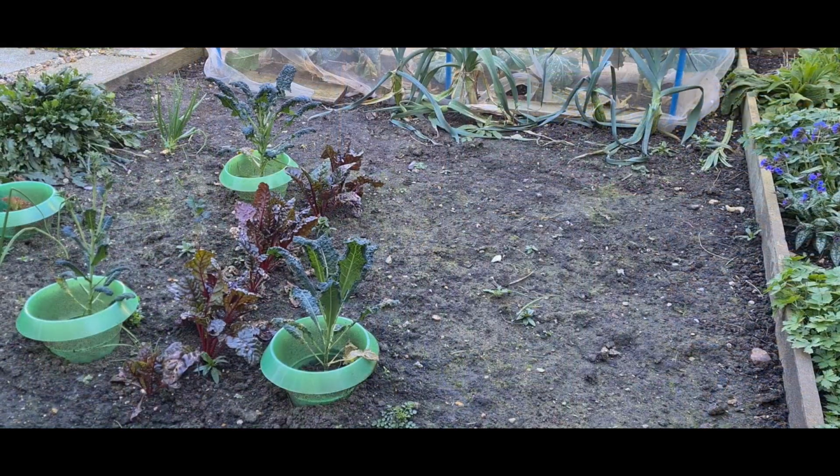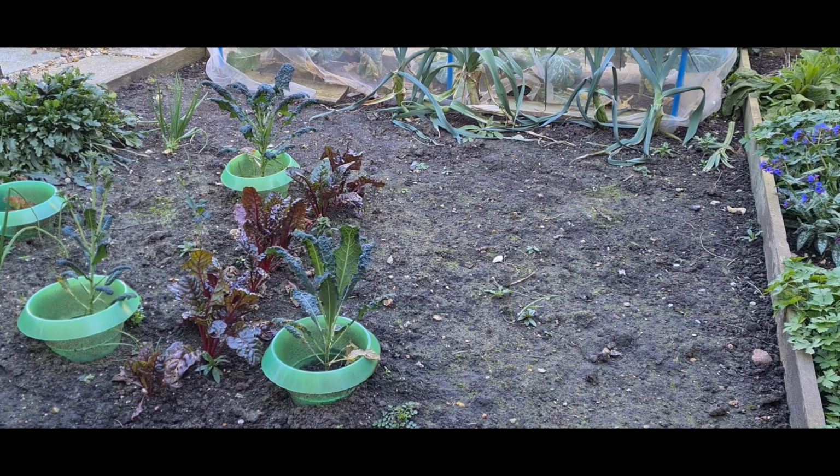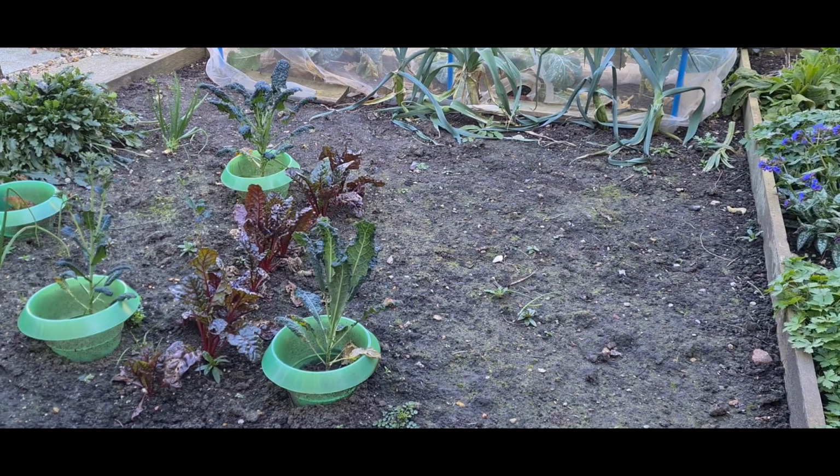This is the last I'm going to do today. This I'm just going to hoe. I might be able to stand on some of it to pull up some weeds, but it shouldn't take too long, and then that'll be the whole garden weeded.